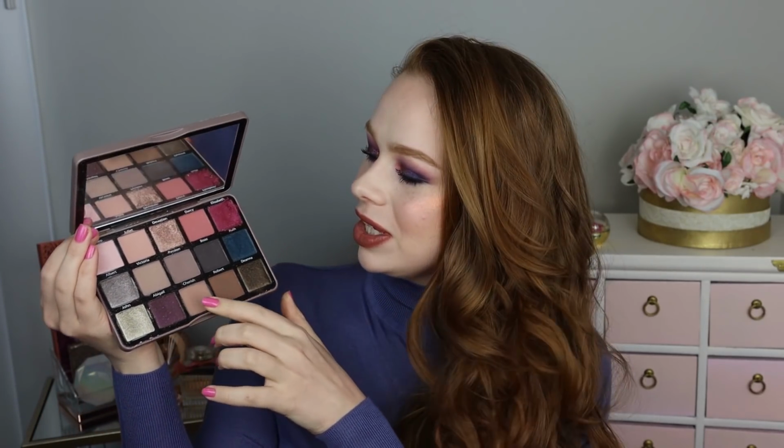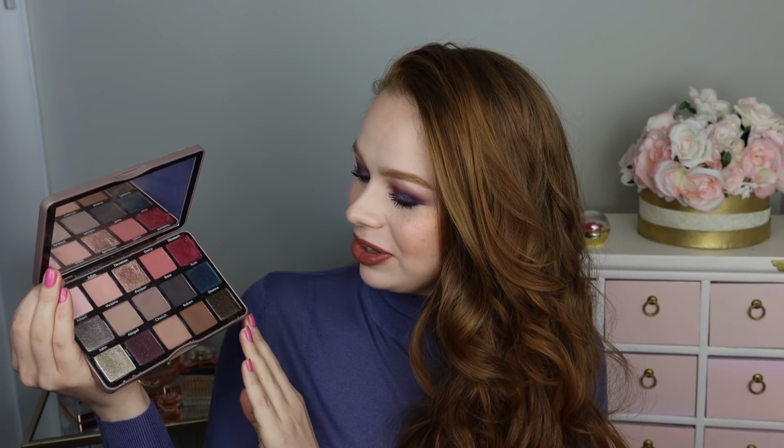So now jumping into some bigger palettes, I tried to choose the palettes I felt like I reached for the absolute most. I kept going back to again and again. So firstly, I have to mention the Enduring Love palette from Sydney Grace. I absolutely love this one. I actually broke it the other day. Go figure. So the shade Devotion and Elizabeth are a little bit messed up and the entire palette's a bit messy right now, but I adore this palette.